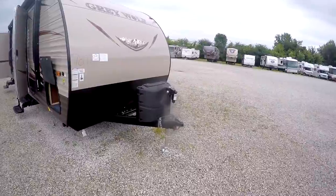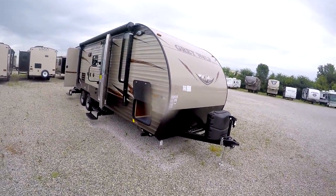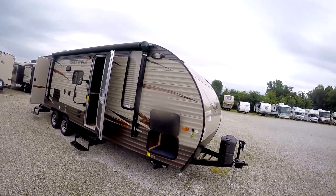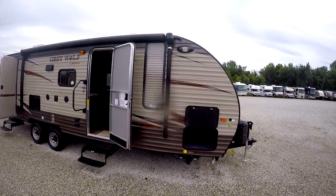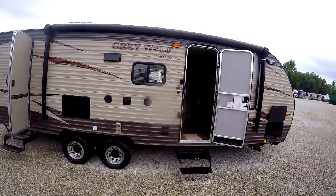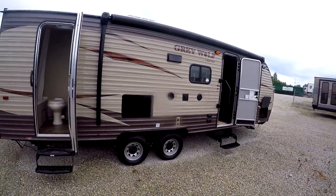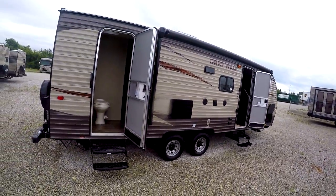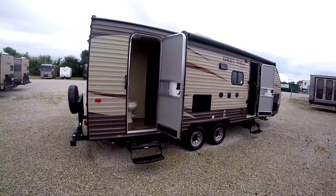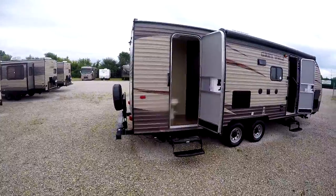We have a power tongue jack, power stabilizer jacks on all four corners, power awning, outside speakers, TV hookup outside, double axle, easy lube axles, second back doors for the restroom access. We have a foot flush toilet, and I'll show you more inside.